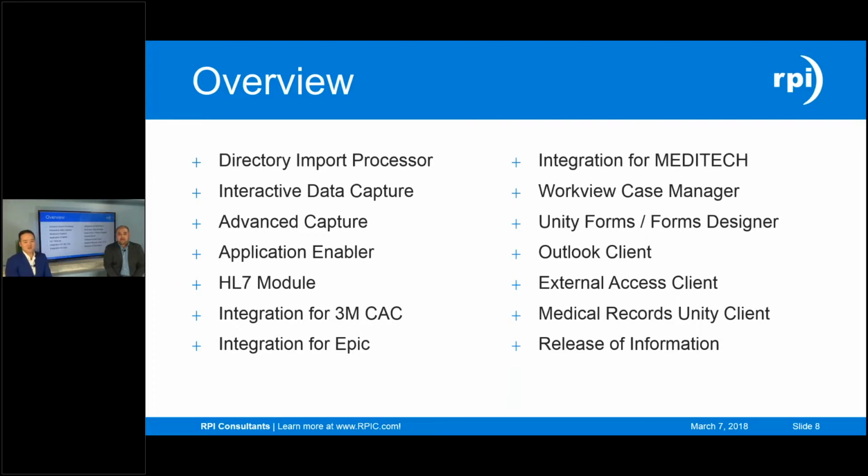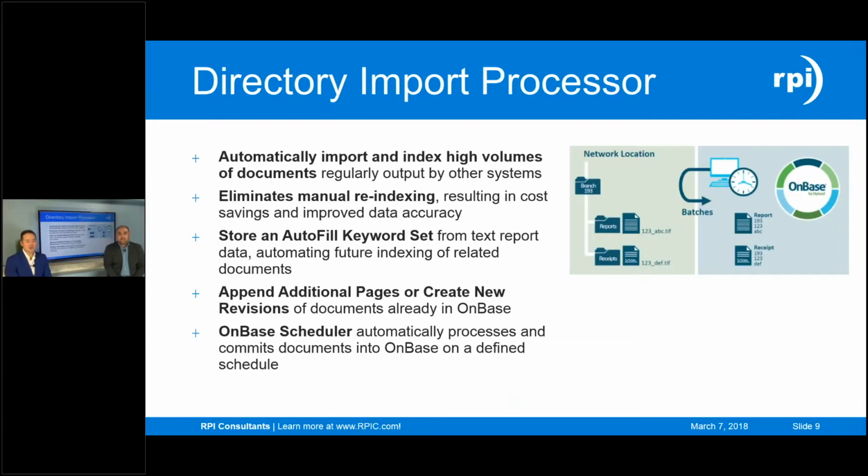So getting documents into your ECM is usually the first step. This is normally done via scanning, or if the document is already digital, then an import interface is usually configured. Document Import Processor, also known as DIP, provides the ability to automatically import, classify, and index high volumes of documents regardless of electronic file type in their native file formats. This is similar to Perceptive's import agent, but offers more robust index capabilities such as external database lookups based on existing keyword data, scheduling jobs to run off hours, and also email notifications.